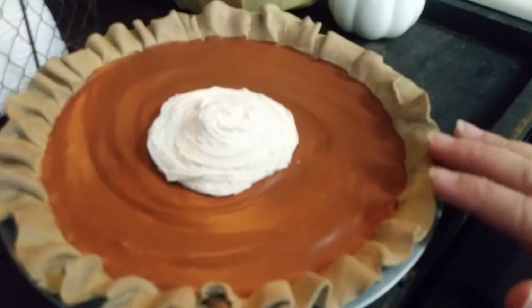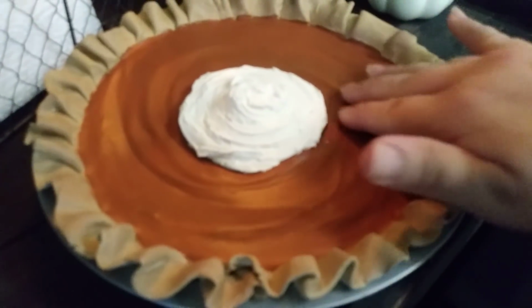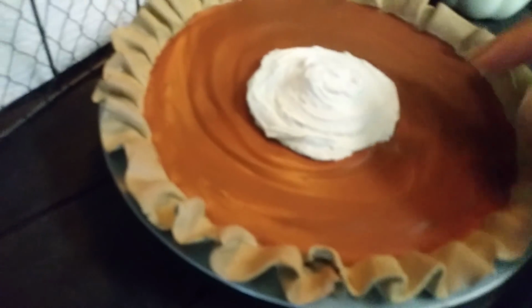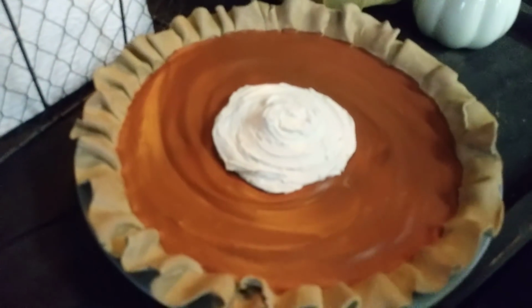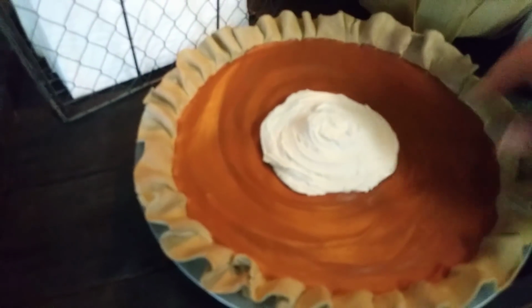So I'm going to link her tutorial, but I love how the plaster of Paris, you know how when you make a pumpkin pie and you kind of swirl your pumpkin innards, and then it has those lines in it, and that's what it looks like. So I just love it.